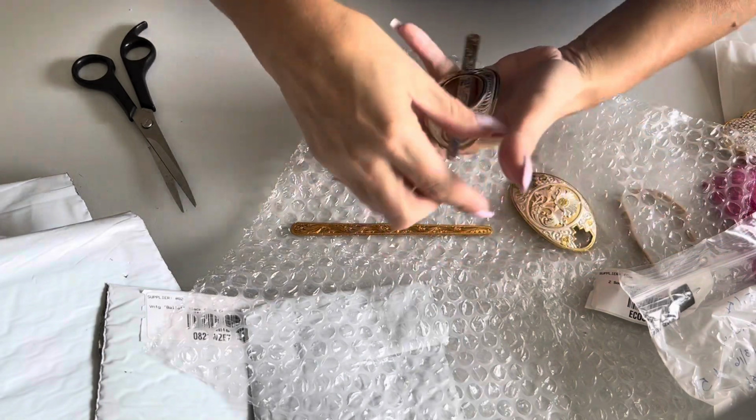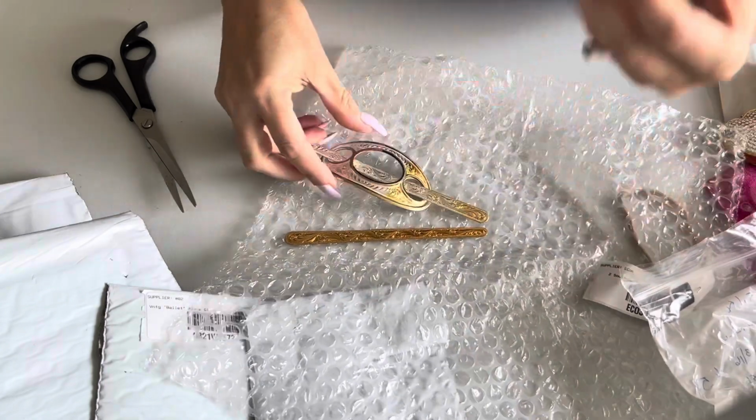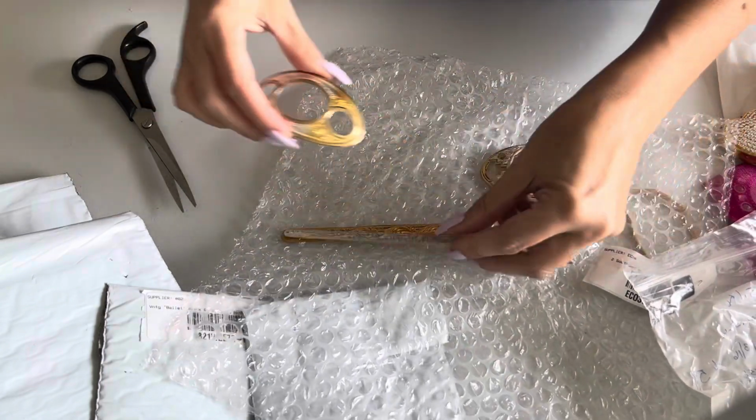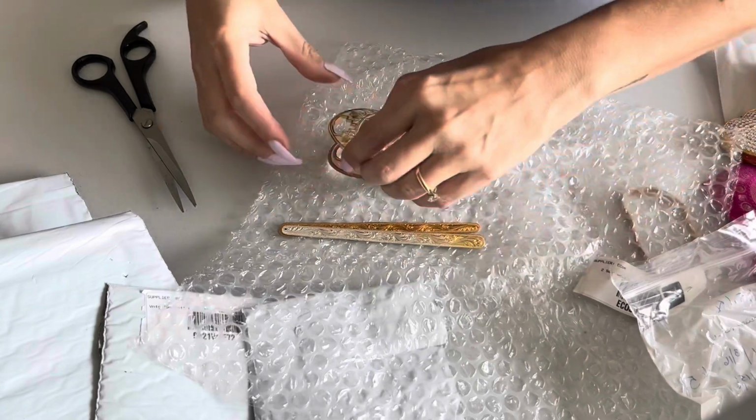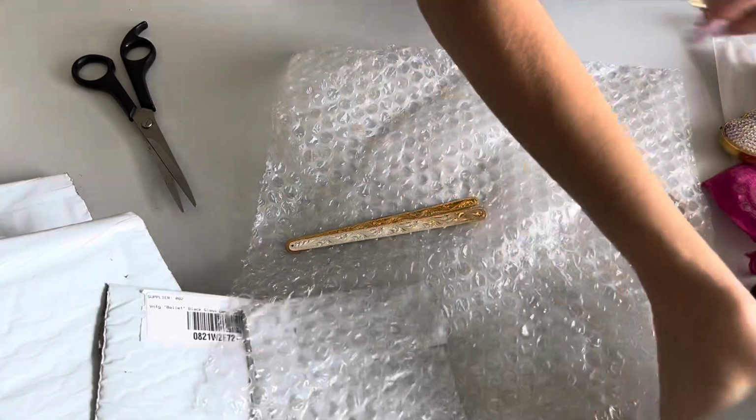So, other ones. So that's that. I want to make sure that I'm going to keep them together. This one's actually heavier than this one. It's like a lighter one. So if you're interested, just let me know, please. That would be great. I'm going to just keep them together.